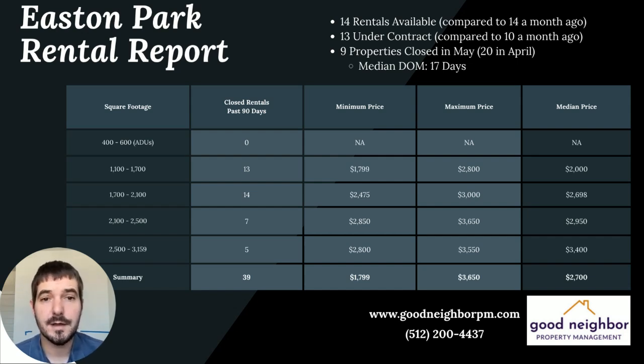So looking at the top right, you can see we have 14 available right now. There was 14 available last month, so that hasn't changed. 13 are under contract compared to 10 a month ago, and 9 closed. Compare that to 20 in April. So bunch of rentals got picked up in April. Still 9 is a pretty good number for May.